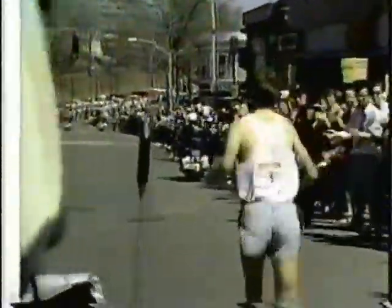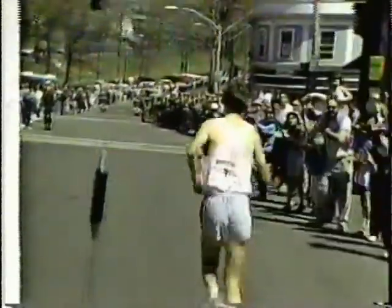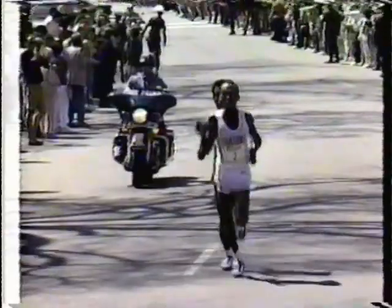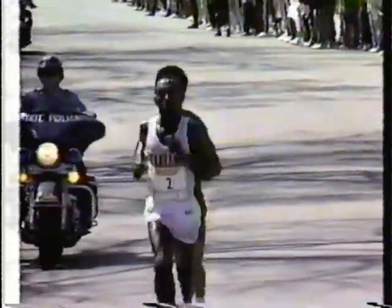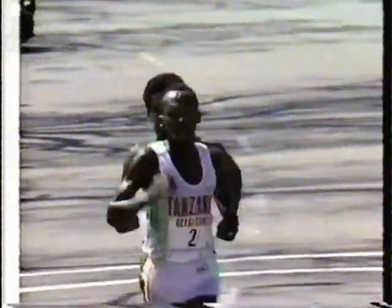Hey, bud, I trained with John Tracy out in Phoenix the last couple of years, and the Boston Marathon is the only thing I think that interests him in running these days. He's got gold medals from the World Cross Country. He's got a silver medal from the Olympic Games, and I think if he could win Boston, he'd retire very happy. So he's gunning for these guys. Tanzania, Ethiopia, and Ireland. 1, 2, 3.